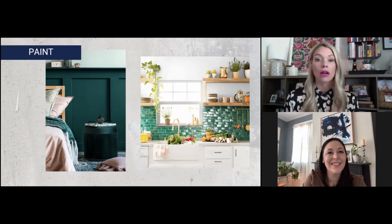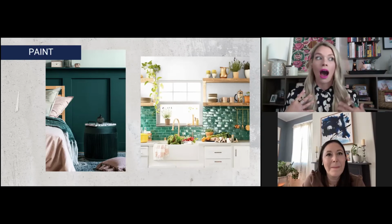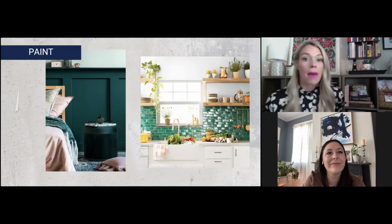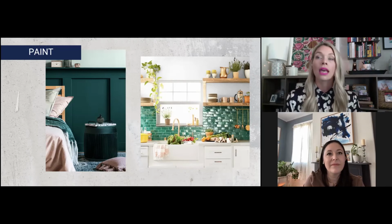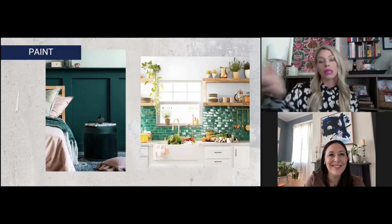So I'm seeing a lot of white now. And I have a lot of clients that say, I want white walls. I will say that I do recommend anytime that you're painting, even if you just use the consultants from Sherwin-Williams, get a color consultation, because I've had clients say, oh, well, we just wanted white, so we just picked this white.